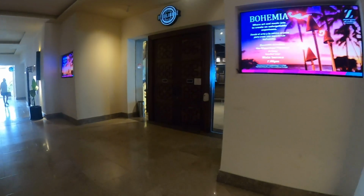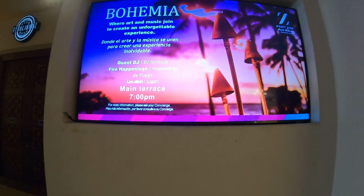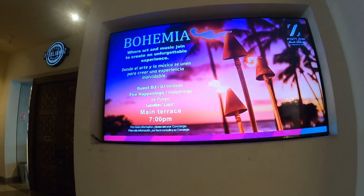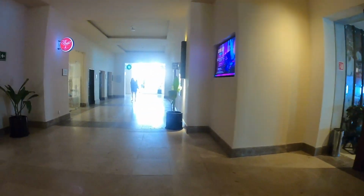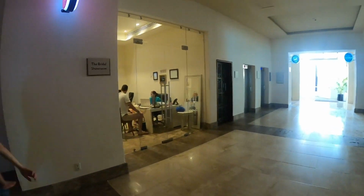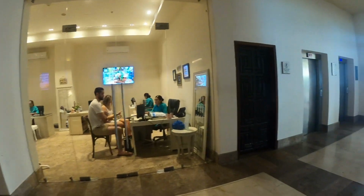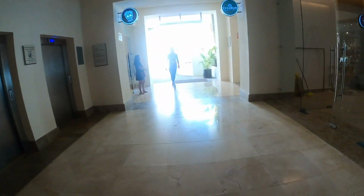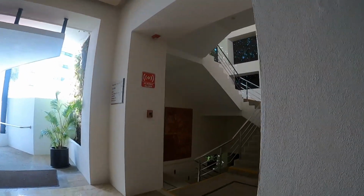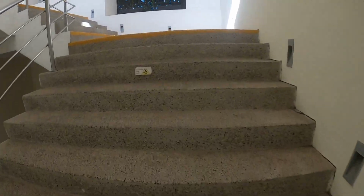This is the other side of the highlights bar. If you look at these screens, you'll see a lot of these screens throughout the place. They mark some of the activities happening. So it looks like it's a Bohemia night today. To keep going, if you do want to get married here at the Ziva, we do have a bridal showroom where they do consultations, and then you can talk about all the various options that you want. Right next to that, we have the spa. So let's take a quick walk upstairs. It's just one flight up.